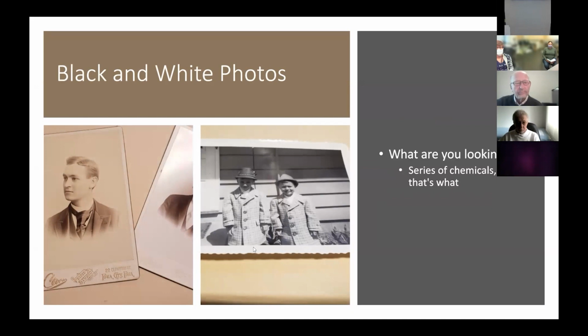And because you're dealing with something that is made up of lots of chemicals, sometimes the chemicals are unstable. Sometimes, like with older photographs like you see over here, maybe the chemicals weren't applied right, which will damage the photos or make them fade faster. And so there's only so much you can do to help preserve those photographs.